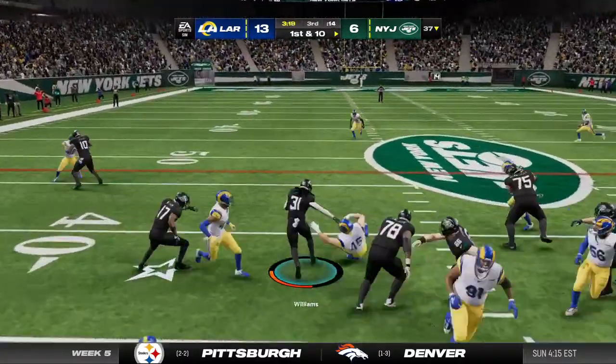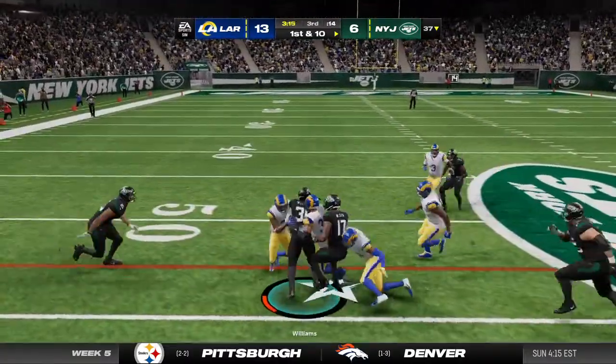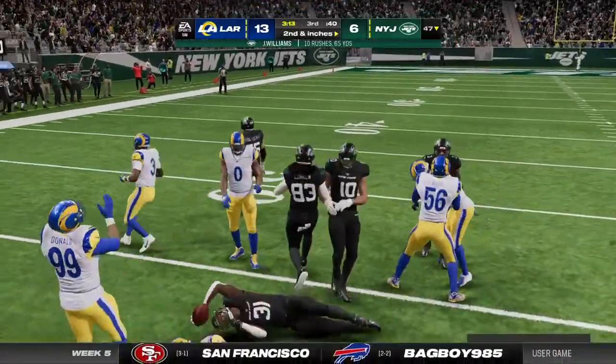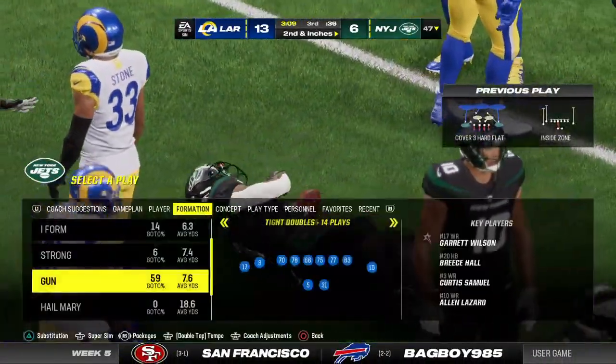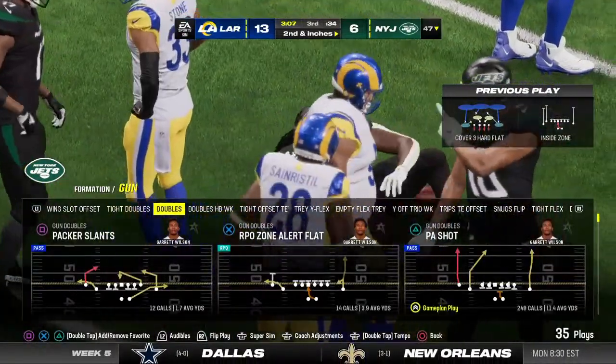Now a 10th carry. Here's Williams. And he'll go down right around the 47 this time. 60 yards rushing for him now to this point. Now that was an excellent run.